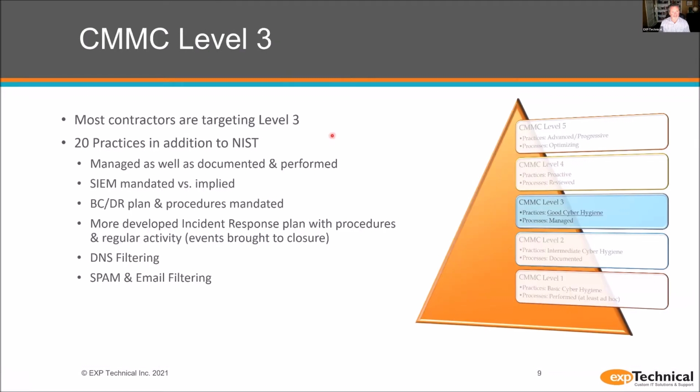So CMMC, of course, adds to the requirements from NIST. I believe most contractors who are on the call are probably targeting level 3. It's a challenge to meet it. Level 1 is probably reasonably achievable. 20 additional practices in addition to NIST. You probably all know that. It's got to be managed as well as documented and performed, which is the key. So you've got to be able to provide evidence that you're doing this stuff that you say you're doing on an ongoing basis and getting security value out of it.